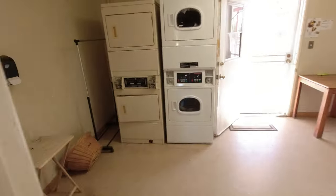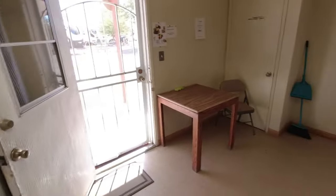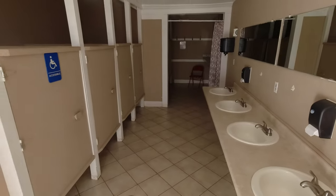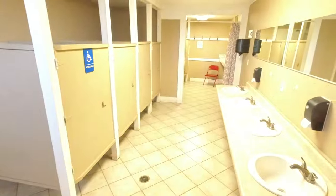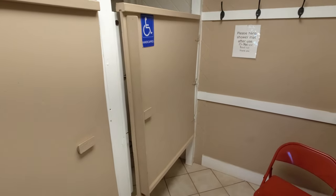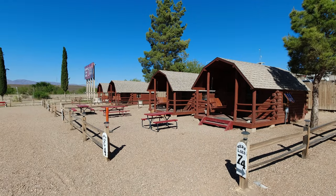The laundry room. The bathrooms have a coat lock. Two regular shower stalls and one handicapped. It's dated, but clean, and the showers are hot. They also offer 4 cabins.